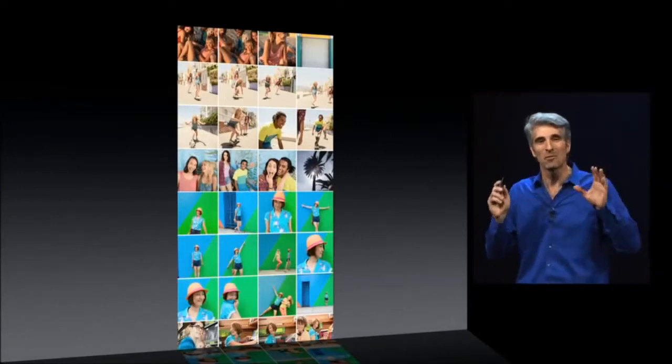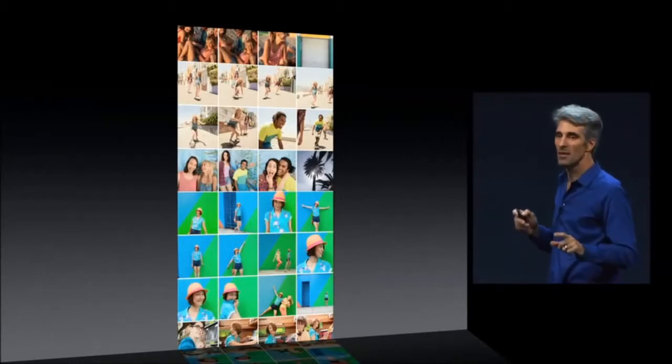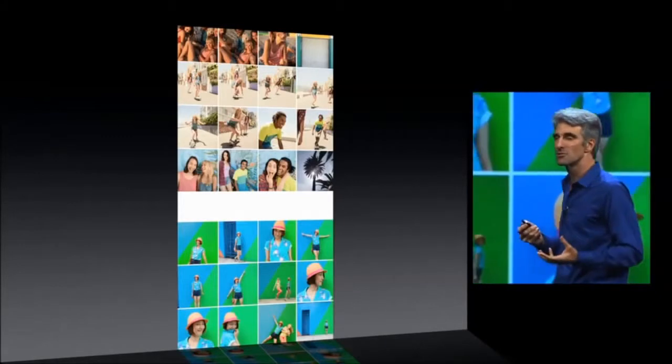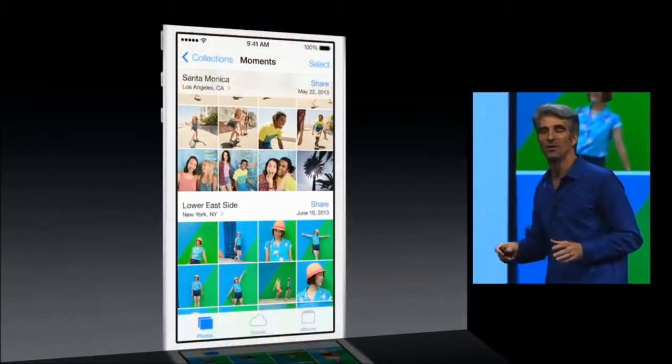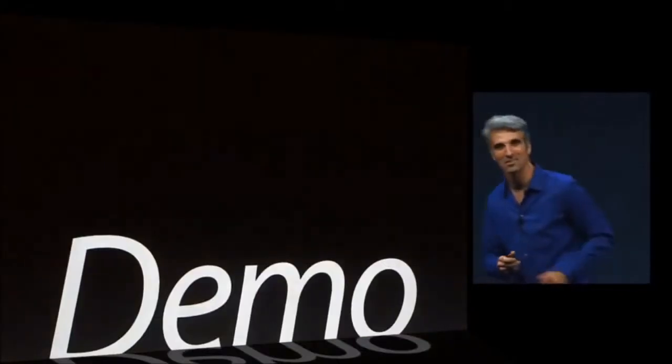There's great information in those photos. iOS knows where you took the photos and when you took them, and that provides inherent structure that we can use to organize those photos. And now, in Photos in iOS 7, we do. We organize them into moments. And I'd like to give you a demo of that right now.